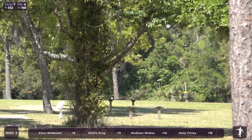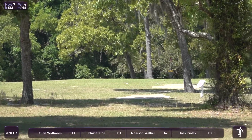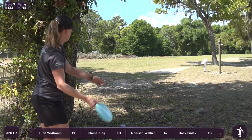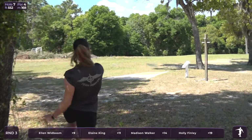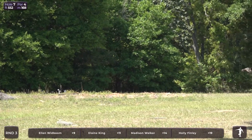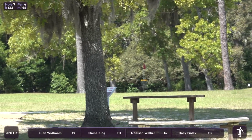Nice shot. It is a low ceiling for the right side drive, which makes it difficult. I need height to throw far, so, you know, low ceiling shots aren't the easiest for me. I'm going Star Destroyer again. Trying to cut off some distance and a little far left, but it's up there. Yeah, I'll have a look at par. That'll do.